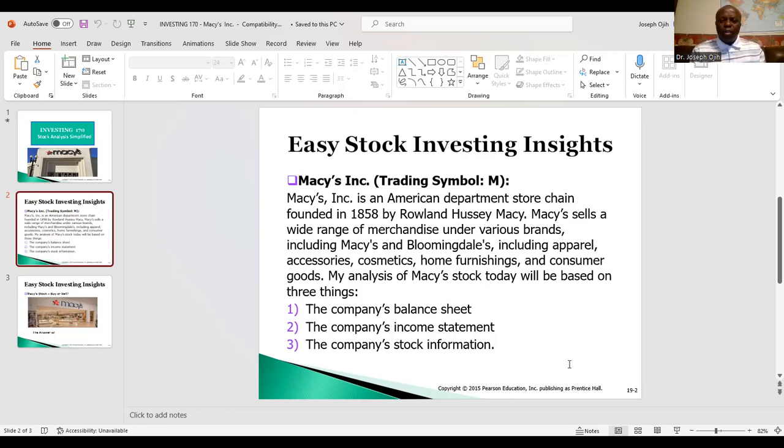So Macy's in general sells a wide range of merchandise under various brands, including Macy's and Bloomingdale's: clothes, accessories, cosmetics, consumer goods in general, home furnishing.